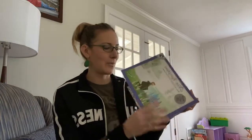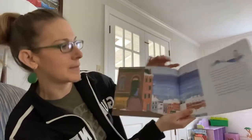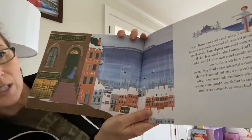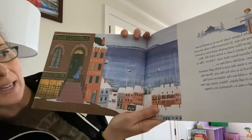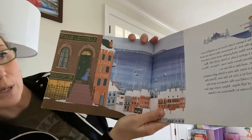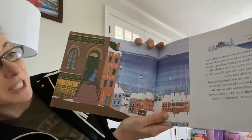Okay, so we've got Miss Rumphius, Story and Pictures by Barbara Cooney. Here we go. The Lupin lady lives in a small house overlooking the sea. In between the rocks, around her house grow blue and purple and rose-colored flowers. The Lupin lady is little and old, but she has not always been that way.